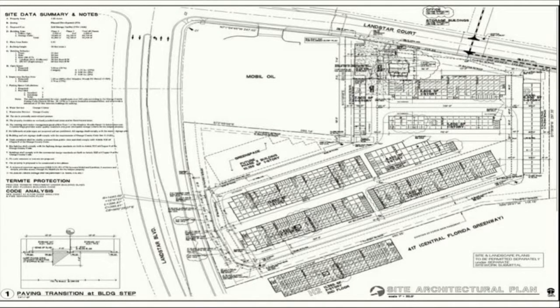As you see, this is a site plan. This site plan is the finalization of visualizing what can be done on the property. You'll notice on Landstar Court at the top is an entryway with the office. This is behind the Mobil Oil, and it's an excellent location. It's right across from a brand new fire station that's going in, and it gives ease of access to the property. Even though it is not on the highway, it still is seen from Landstar Court, from Landstar Boulevard, and from Highway 417.